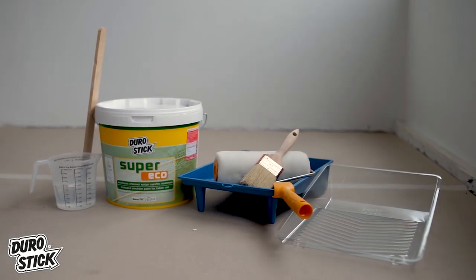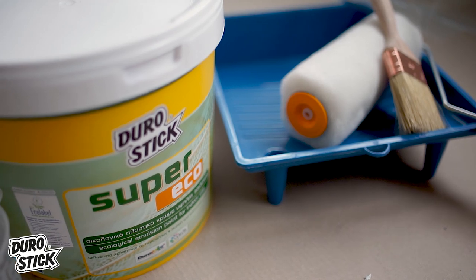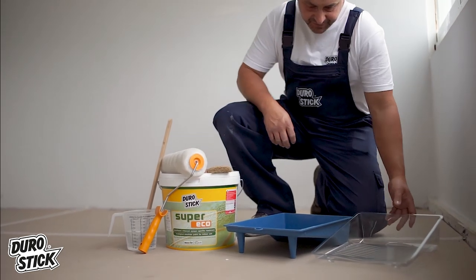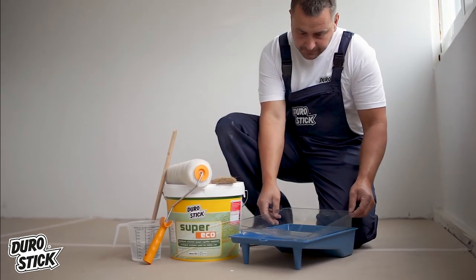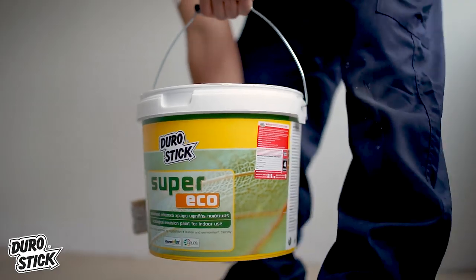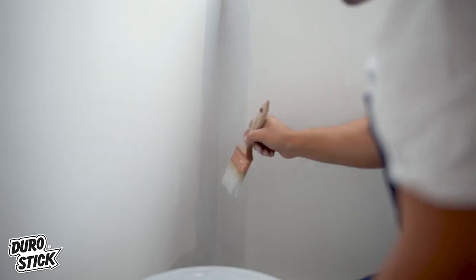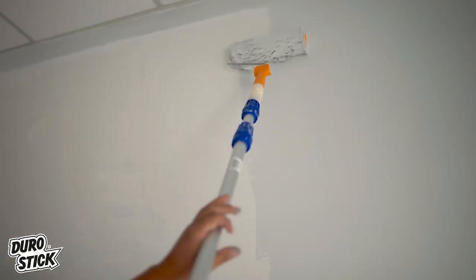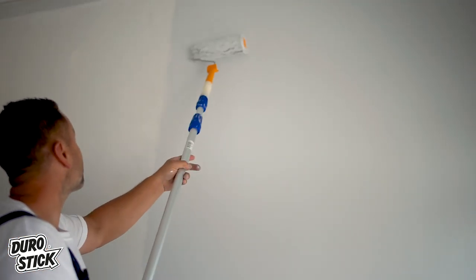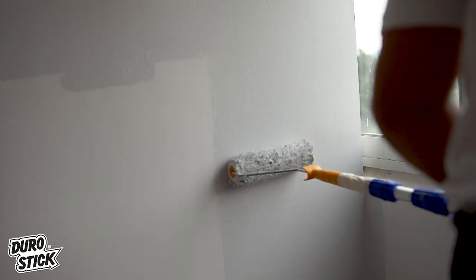For the new office space, the selected paint was DuroStick's Super Echo, the certified ecological and odorless emulsion paint. The clear paint tray liner you see is available for free with the purchase of every Super Echo 10-liter container. The paint can be diluted up to 10% with clean water. DuroStick's ecological emulsion paint spreads wonderfully on the spackled and primed surface without splashing. It coats perfectly, and each liter yields up to 10 square meters per coat.